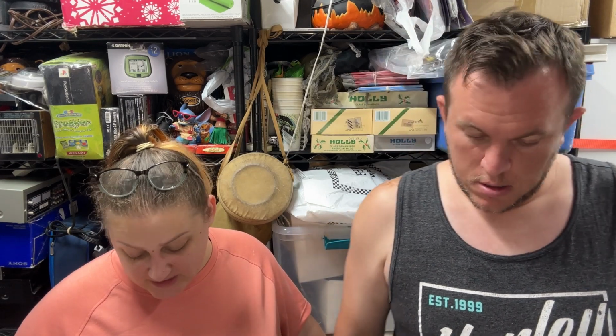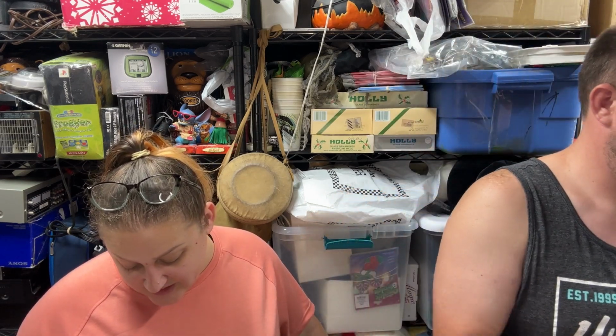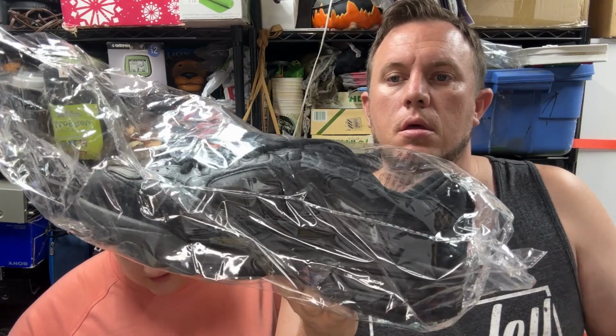Next up, we got a pair of men's New Balance tennis shoes. Are these like tennies, like tennis shoes, or are they tennis shoes? They're not for tennis, but that's what people call tennis shoes.